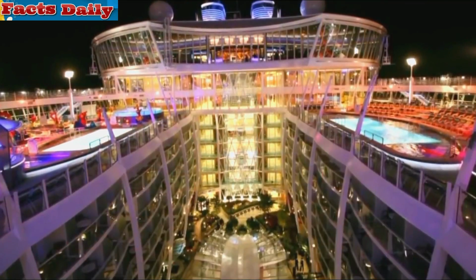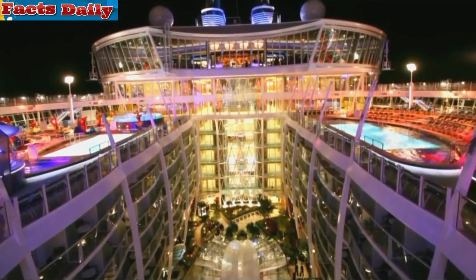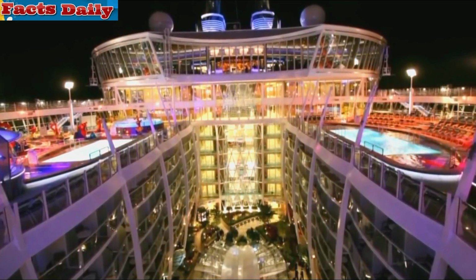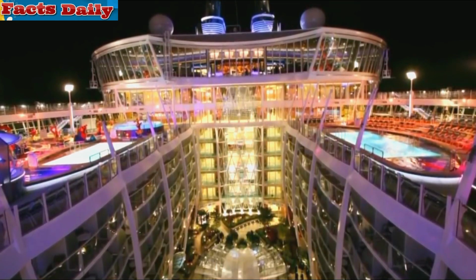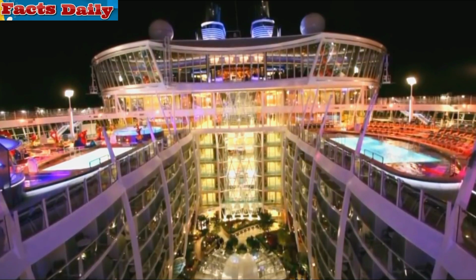Number 4. Allure of the Seas. The Allure of the Seas is one of the biggest ships ever built, the sister ship of the Oasis of the Seas. Even though the two ships are structurally the same, the Allure of the Seas is 5 centimeters longer than the Oasis of the Seas.